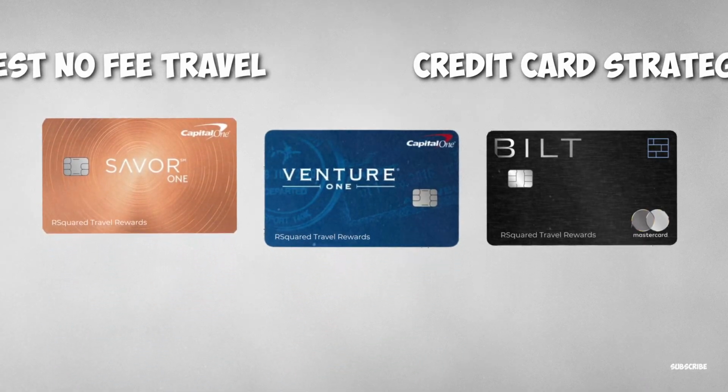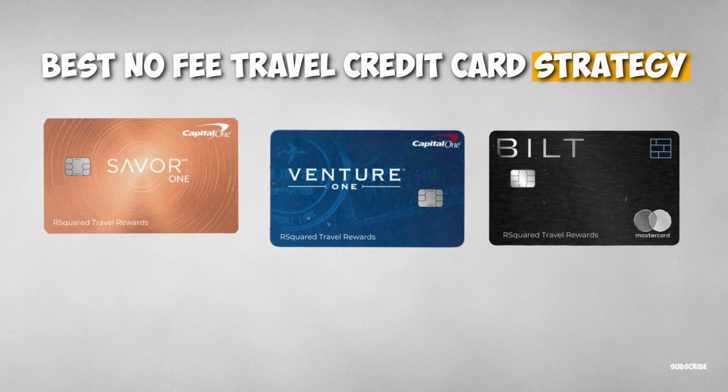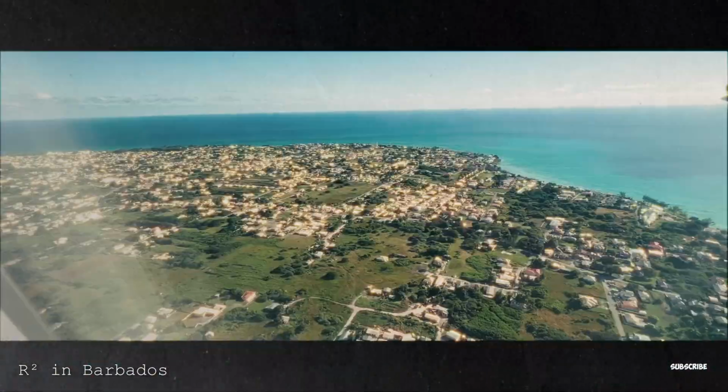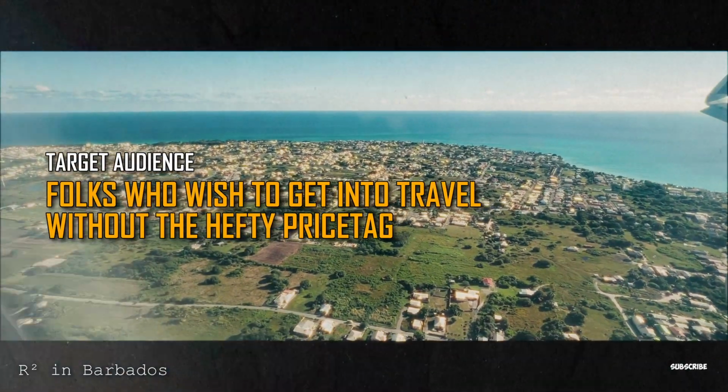These three credit cards arguably represent the best no-fee travel credit card strategy out there. I'm about to prove it to you with a very compelling argument. I am constantly evaluating my fleet of cards to land on strategies which will work for folks who wish to get into travel without the hefty price tag.